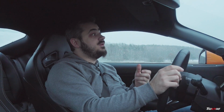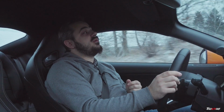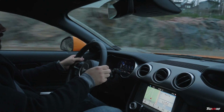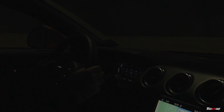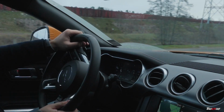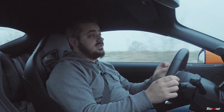But you know what they say, if you can't beat them, join them. So now it's time for the occasional floor it moment on the highway. Nothing can touch the way this car sounds at this price range.